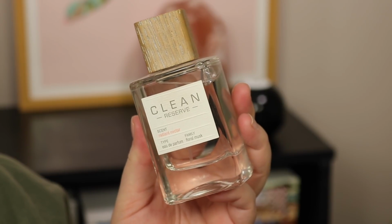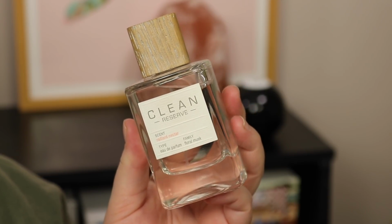I was wrong. There's one more perfume, so let me get into that really fast. This is Clean Reserve's Radiant Nectar. How could I forget? This is another pear heavy fragrance. It is the sweeter version of Pear Inc. from Juliet Has a Gun. Yeah, ooh, if you like, this is just like Ariana Grande's God Is a Woman. Very similar. It's less sweet.